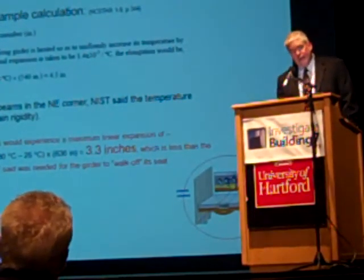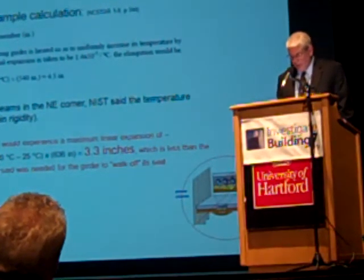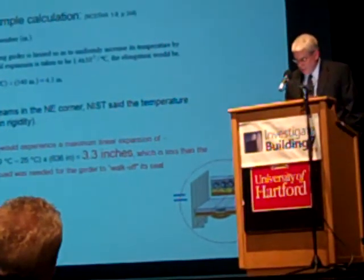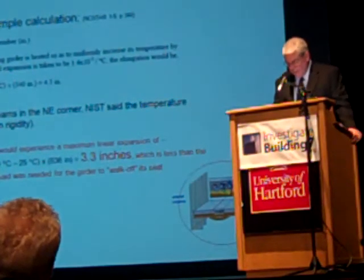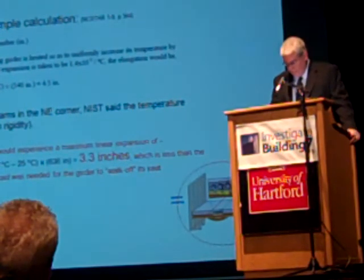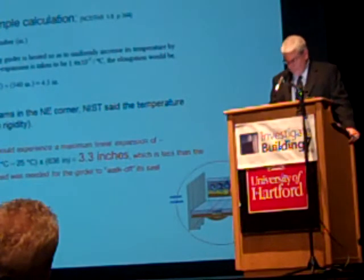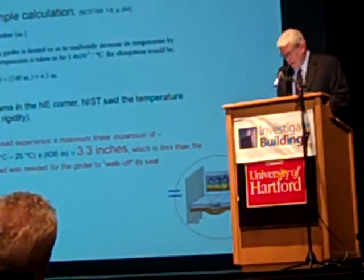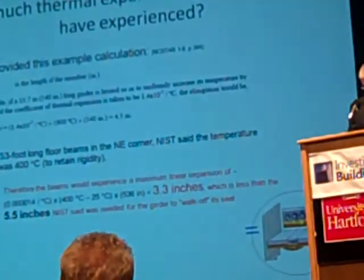If we put the right values in the equation, including the length of the beam, which was 53 feet, the change in temperature for the beams, not the temperature they reached, but the change on the northeast corner from room temperature to 400 degrees, we see that the maximum expansion would be 3.3 inches. That's all it can do. And the 3.3 inches would not be enough to cause the girder to walk off its seat. Therefore, NIST theory is not only disproven by the actual physical tests performed by the Australians, it's disproven in theory as well.